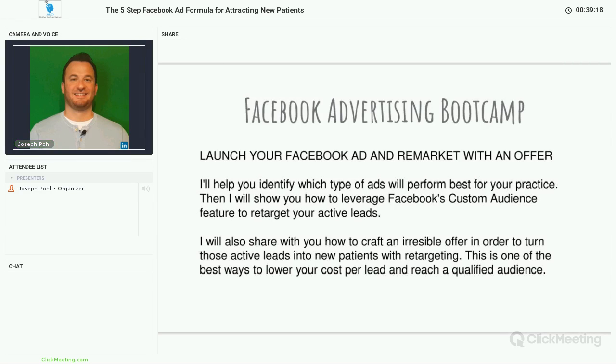I'll also share with you how to craft that irresistible offer in order to turn those active leads into patients with retargeting. I'll walk you through that exact process of how to set up the ad. This is one of the best ways to lower your cost per lead and reach a qualified audience.